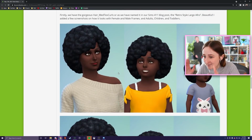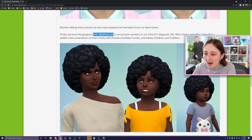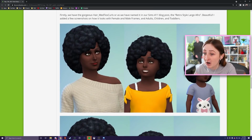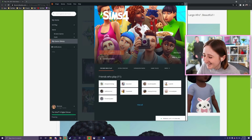Also, finally, the base game afro is fixed. But you see what I mean? Usually they name the things like this, and when they describe that like this hair has been updated, I'm like, what does that mean? But it's this afro they're talking about. Just for comparison, if you forgot what it used to look like. Oh, my game's not updated yet. We can check it right now. Never mind, I'm updating it. That's fine, I got footage of it.